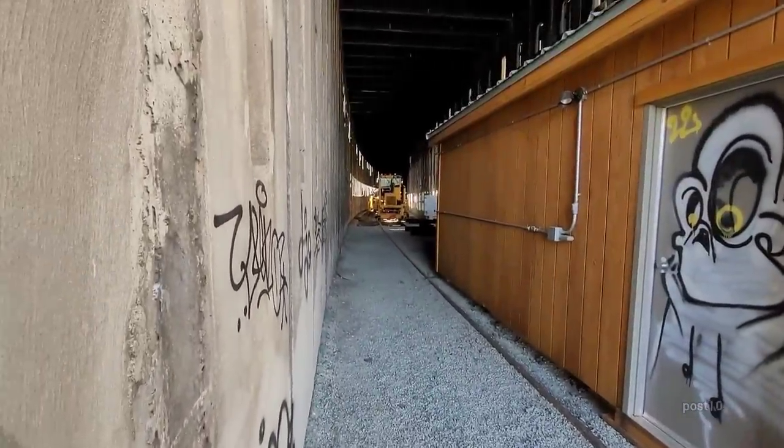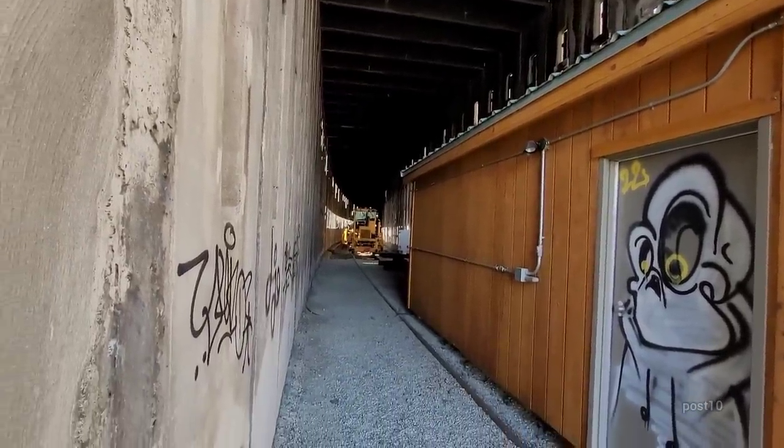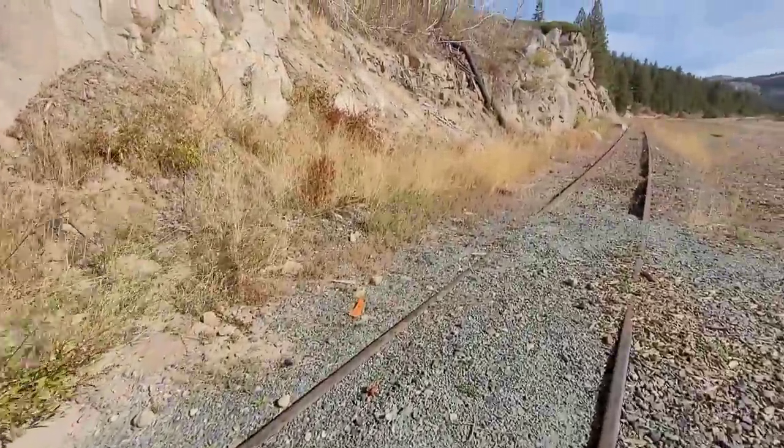Looks like they park some of their equipment in here. So this is just being used as storage. It's definitely not fully abandoned. Let's walk down to the fully abandoned stuff.